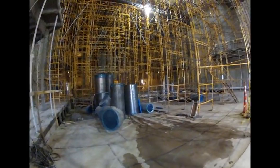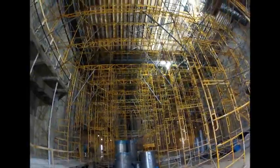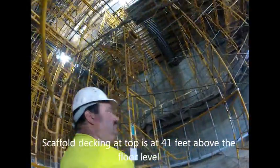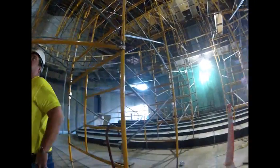This scaffold system is being used to put all the ductwork, the sprinkler pipe, all the rigging for the curtains and lights up at the level. It's a full dance floor, we like to call it, up top, that allows the guys to do work.